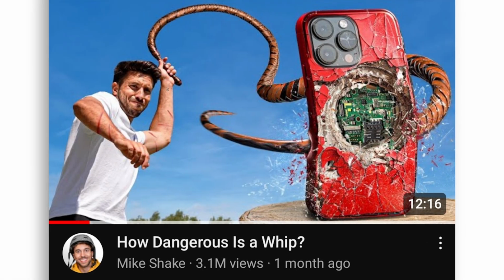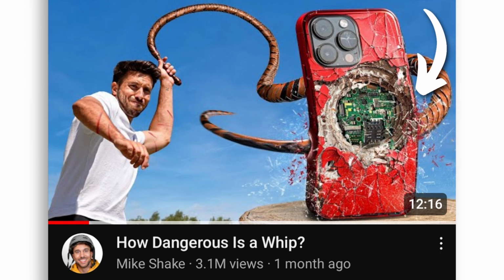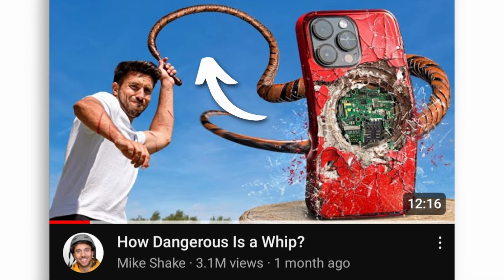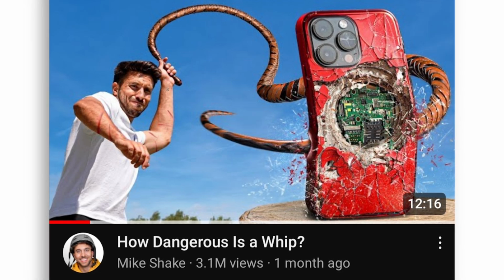Just look at it. I don't even usually care about whips or men in white t-shirts, but that phone destruction looks crazy. Can you imagine how long it took to get the details right? The exposed phone motherboard, the cracking effect, the glass and fragments flying everywhere, the color contrast, the blue background, the red phone, the action, the cuts on Mike's arms, the rings and the stumps, the different segments on the whip, the blurred end of the whip.